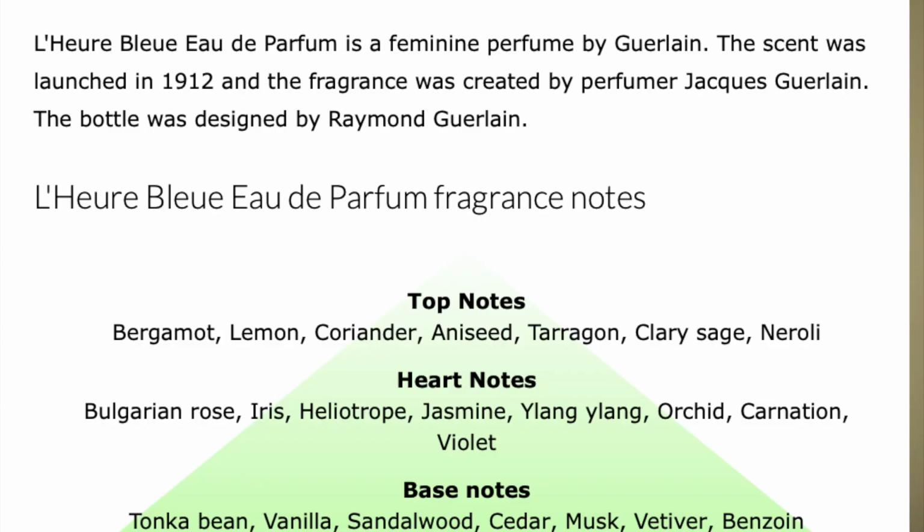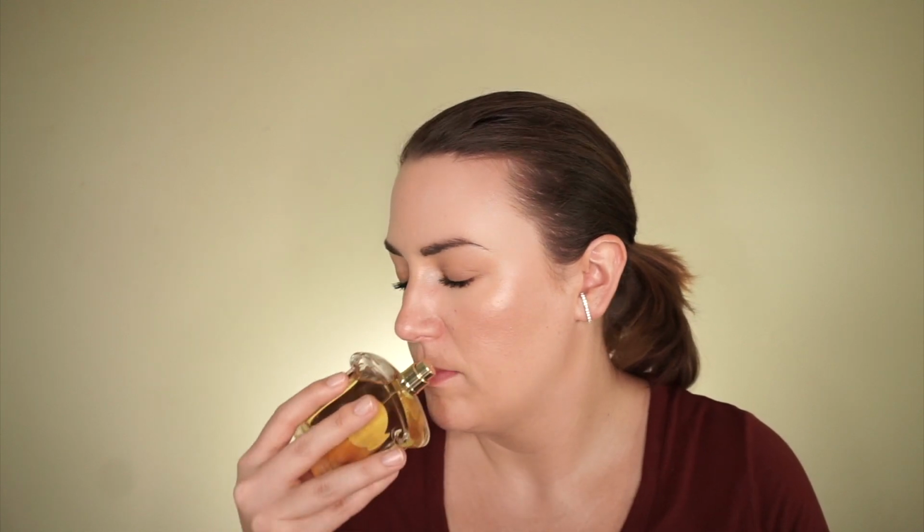As you can see on the screen, the notes are bergamot, lemon, coriander, aniseed, tarragon, clary sage, and neroli. And then there's the rose, the iris, and all that stuff in here. Honestly, to me, I smell musk and I smell floral, but it's an older, more vintage floral, which makes sense because this perfume came out in 1912.